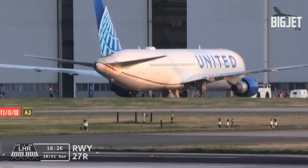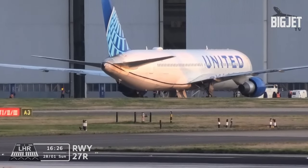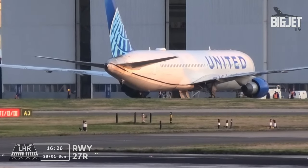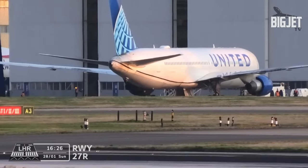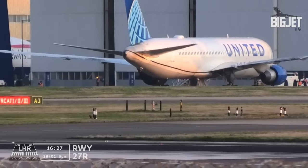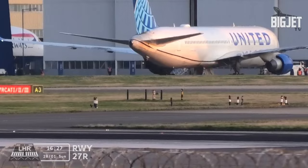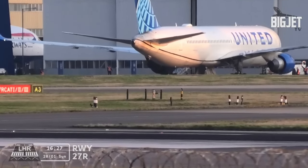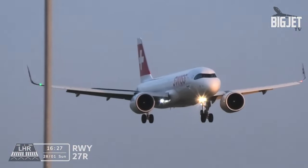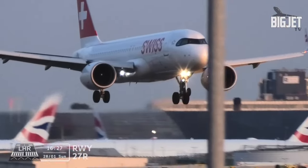Please make it 27 right. Rab, it's already on the cards, my friend. She has been given clearance for runway 27 right. Continue approach. Where is she now? Let's just have a little look. Okay, she's still a little ways out, isn't she? Is she over the... oh, here she comes. She's coming in from the south, like somebody said earlier on. I think another A220. It's just north of Horsham right now.